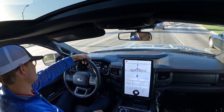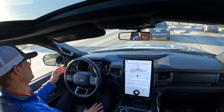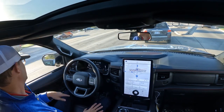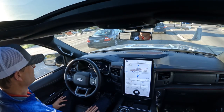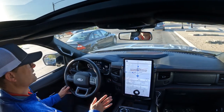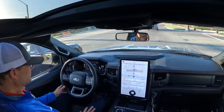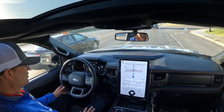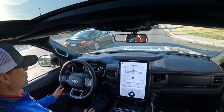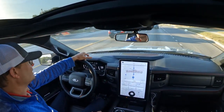The problem, I'll talk a little bit about the problem of this vehicle now, is it's expensive. It is very, very pricey. This one, fully loaded, this has everything you can get on it, stickers out at $86,000. So for $86,000, you're well into Lincoln Navigator territory. The Navigator actually has this same engine, and it's got a much nicer interior.